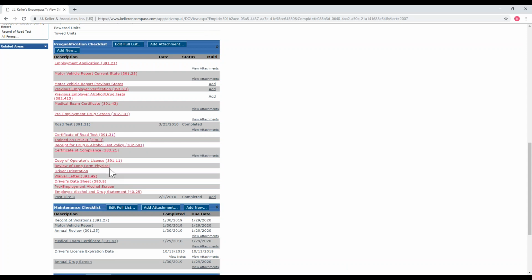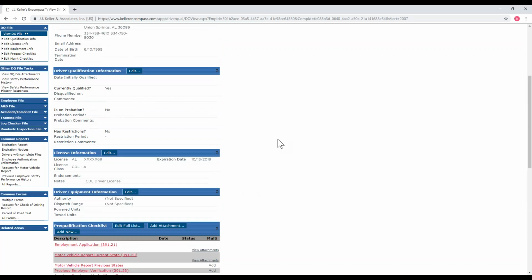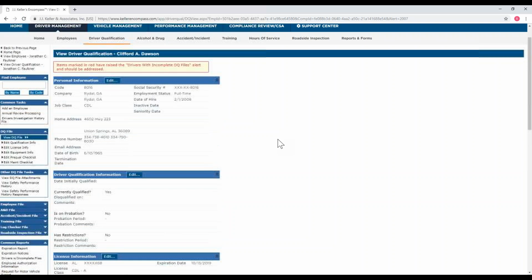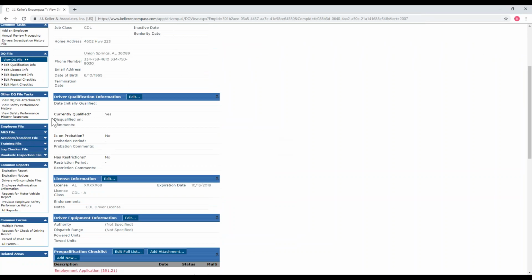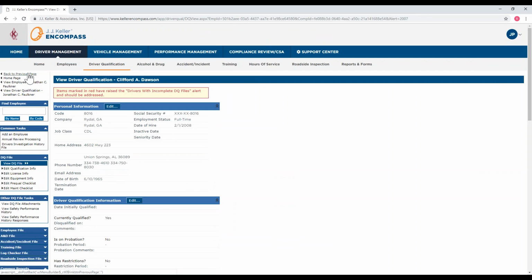So that's why there's some things that the CDL drivers are required to have, and that's how the system's set up. So for the most part, as long as he's got these items and we've scanned it in so fast, you're going to see some that are not qualified. I don't know why Adam would show being, yeah, he is qualified. So that's what counts.